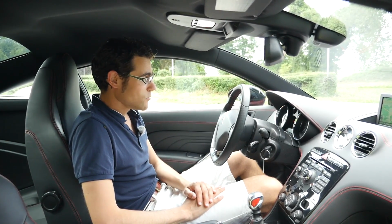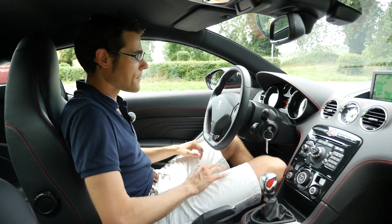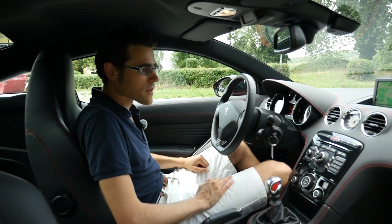And what else is included? Also a cruise control. It's on the left part of the steering wheel, and then that's it kind of from the serial equipment. The rest you have to buy extra then.